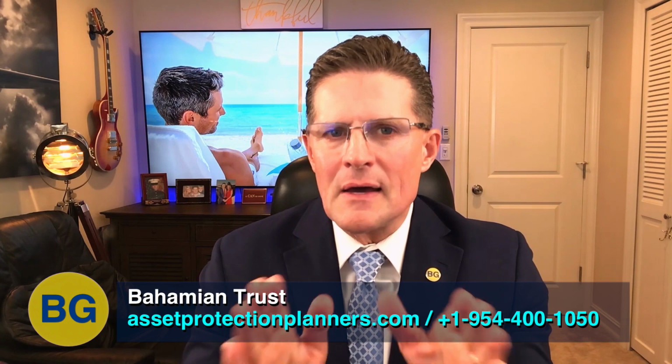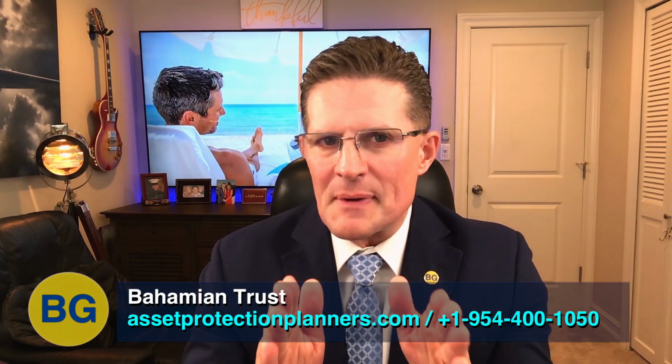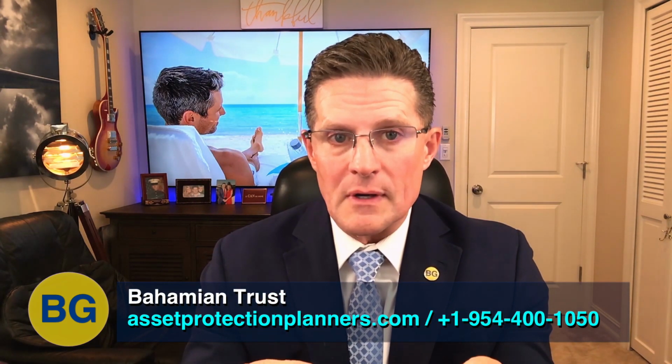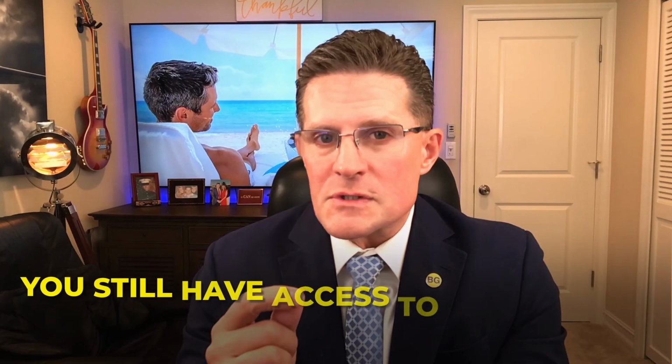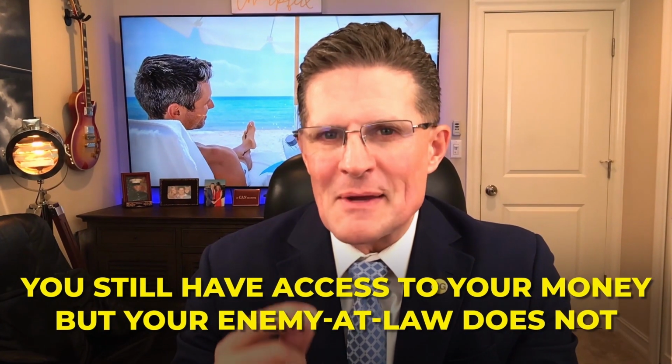In the meantime, during legal duress, if you have bills, the trustee can pay them for you. You can have the trustee pay a trusted friend or relative who provides money for you, etc. You can see your money online by logging in on your computer. So you still have access to your money, but your enemies at law do not. The bottom line is that everything you work so hard for is safe and secure.